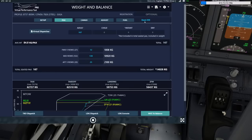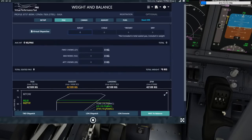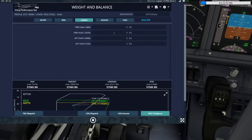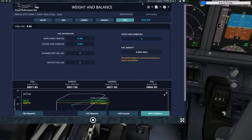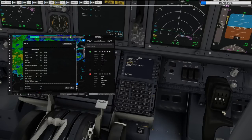Weight and balance, reset that please, thank you. So, catering, winter, nil duty free. We have 184 adults on board, and that's going to be 130 over there. And then we need 27 and 27, if I'm not mistaken. Yep. So cargo forward hold is going to be 300, aft hold 200, fuel 6,700, taxi 227, and the trip fuel 1,000. The trip fuel from Sim Toolkit Pro up here, 2645.